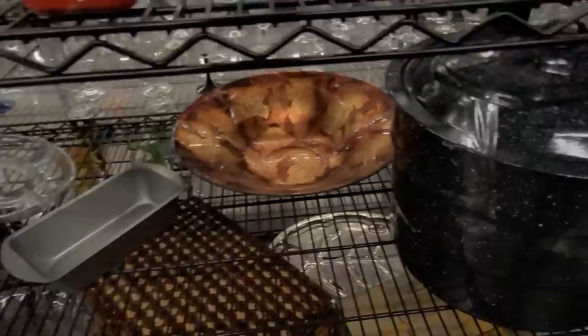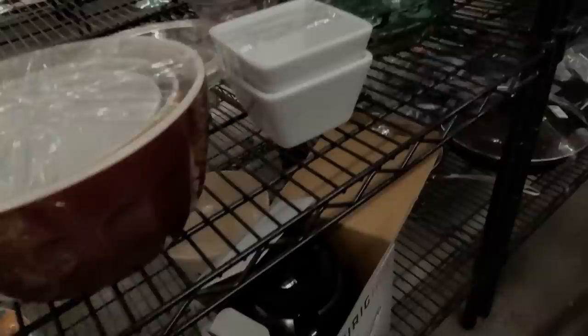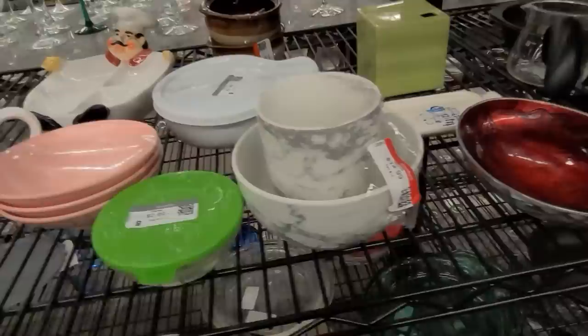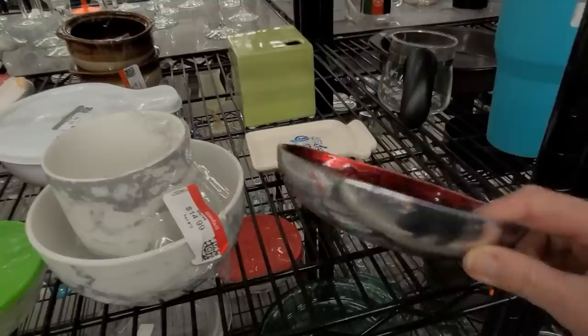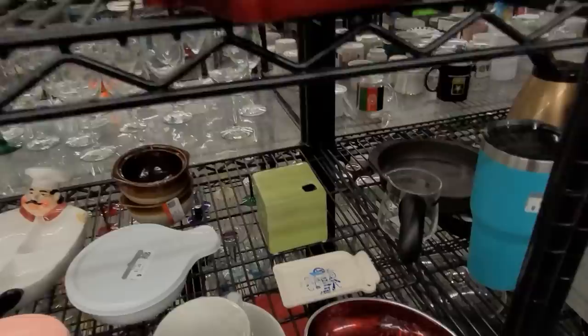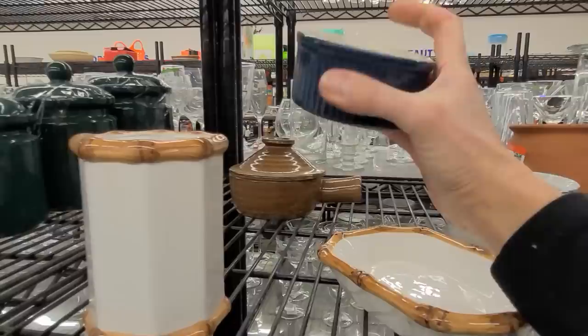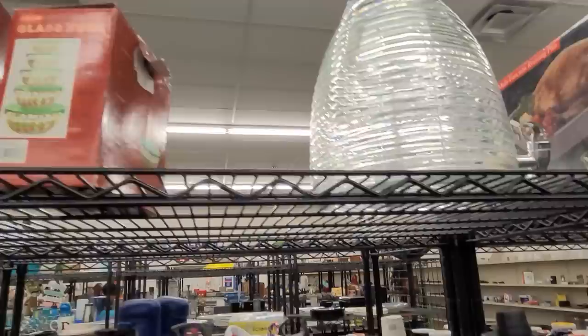It's a picnic set. Pie plates. Nesting bowls. This is interesting. Little made in India nut bowl. This looks like Le Creuset, but it's actually Emile Henry. That might be worth picking up. Little ramekin. And this one is not as good of a brand. So Emile Henry and Le Creuset on the little ramekins, they fetch quite a bit of profit on eBay.